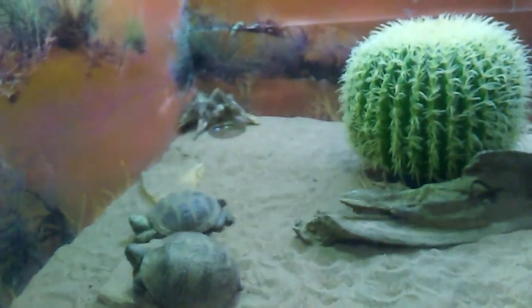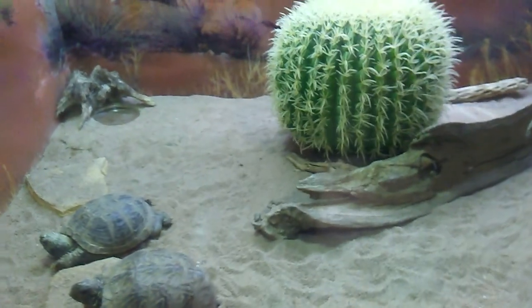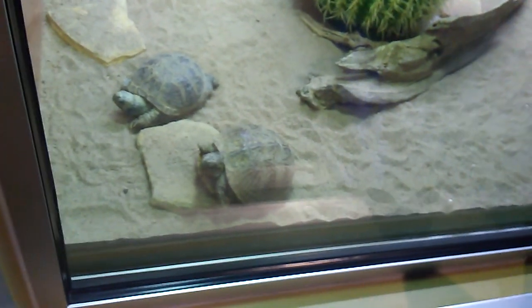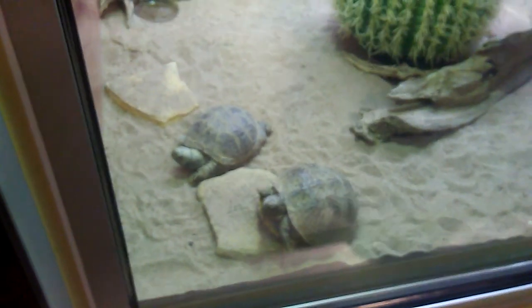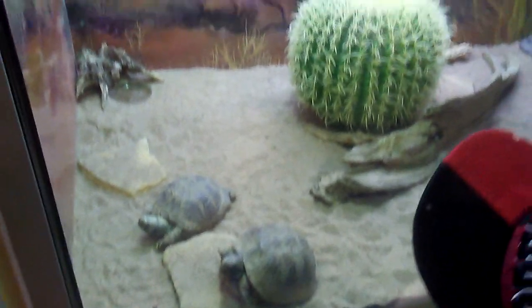Okay, what else do we have here? These desert turtles. Look, their legs are sticking out to the back. You gotta hurry before he puts them in. Look, he's chilling, having a good time. Hi, turtle. What's up with you, Mr. Turtle? I wonder if it's really dry in there. The rocks look dry. I think they like it like that.